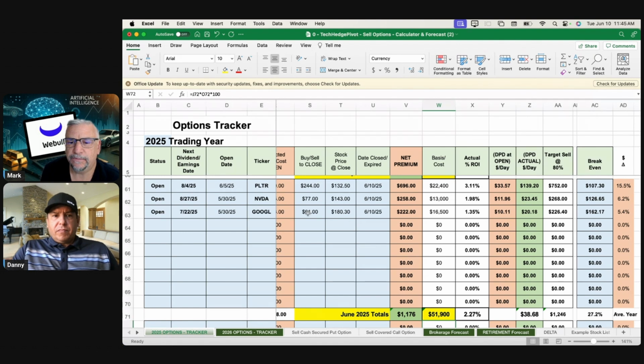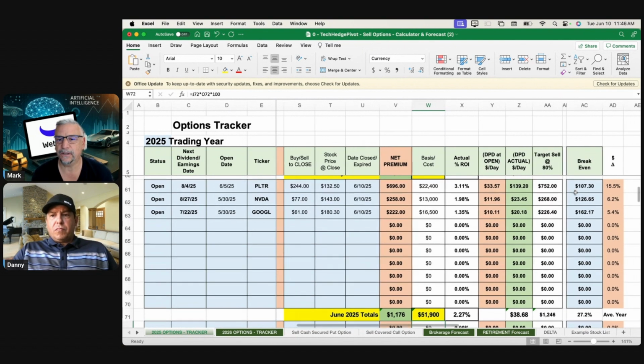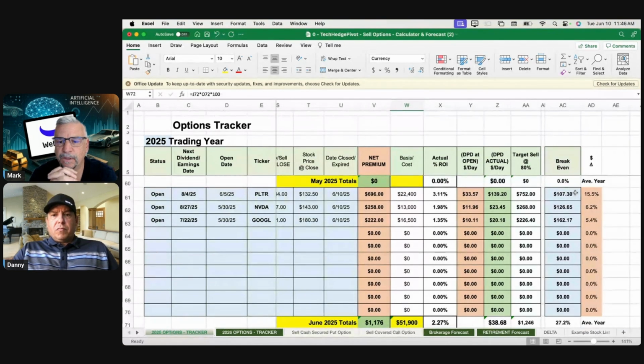And so based on that, if we go back to Palantir, your actual ROI on Palantir was 3% in 5 days. Right? 2% in 11 days, 1.35% in 11 days. And your average, if you would have held all of those to expiration and then divided by the total premium, that's how much a dollar per day, the 33.57 in column Y. That's how much you would have made if you held it to expiration on an average, the average premium over that.